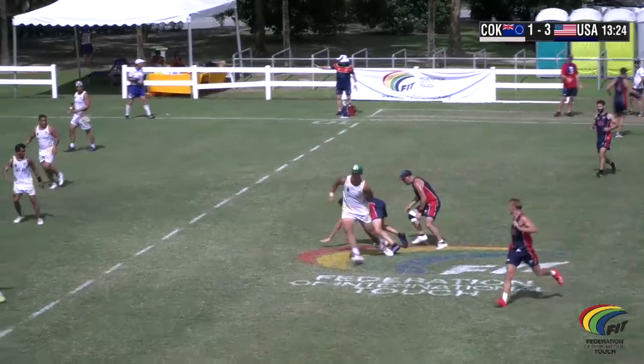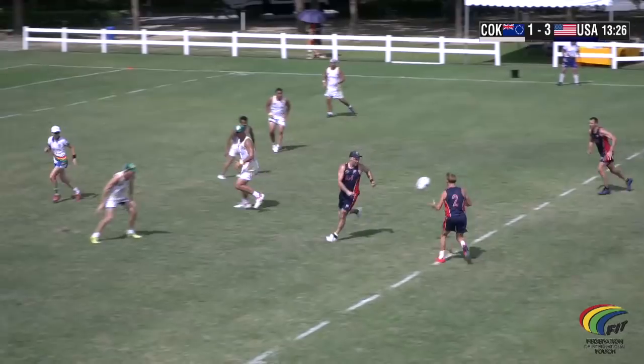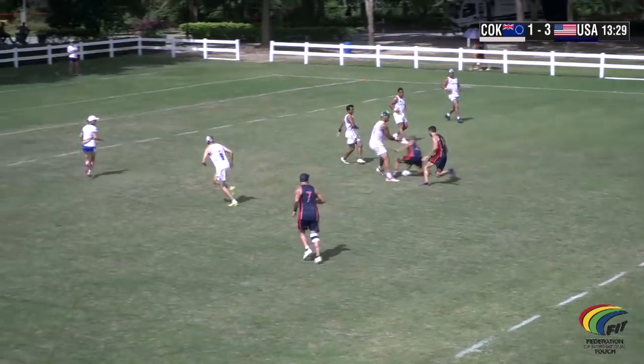Changes onto the park. Power, he dishes. He's in half again here, Power. He turns back on the inside. Nice switch play. They're flowing on nicely.